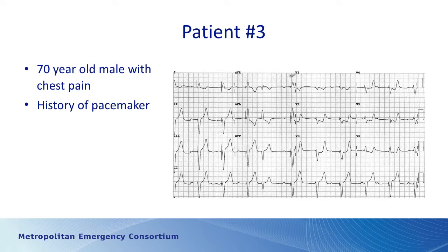Patient number 3 is a 70-year-old with a pacemaker. The question is, does he have a STEMI or a STEMI equivalent? Does he need to go to the cath lab? Again, if you look at his 12-lead, he's got ST depression going in the same direction as the majority of the QRS, or in the same direction as the S wave. So he gets 3 points based on Sgarbossa's criteria, and he should go to the cath lab.